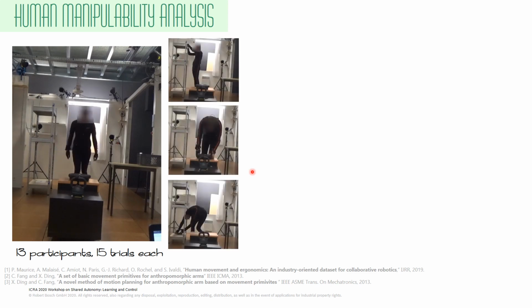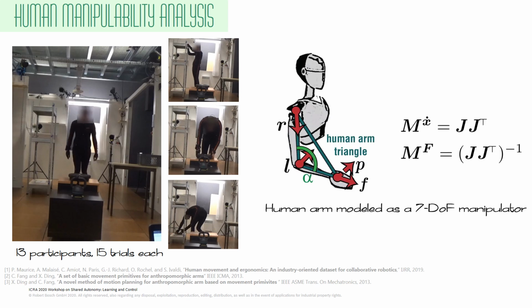So, for example, as you can see here in these pictures, the human was told to screw the pieces at different levels, to carry different kinds of objects from one start location to a specific target, and other similar tasks. So in order to analyze these motions and these activities, the first thing that we did was to come up with a model of the human arm that basically resembles a 7 degrees of freedom manipulator. The idea basically here is that we wanted to extract the Jacobian of the human arm so that we could compute different kinds of manipulability ellipsoids.